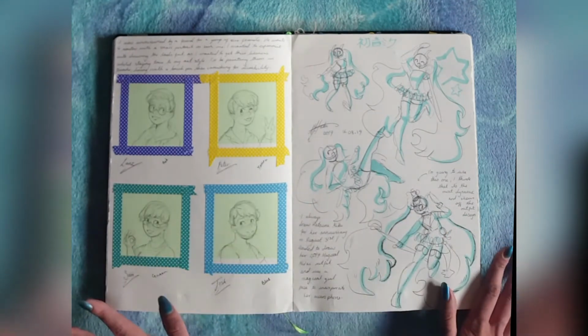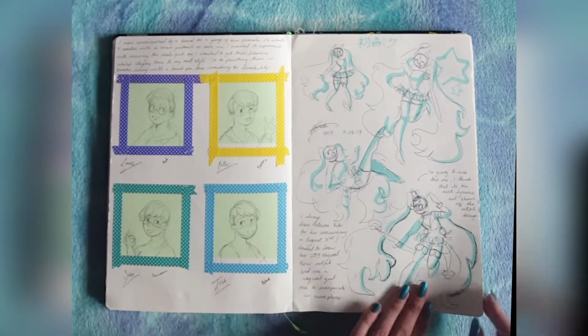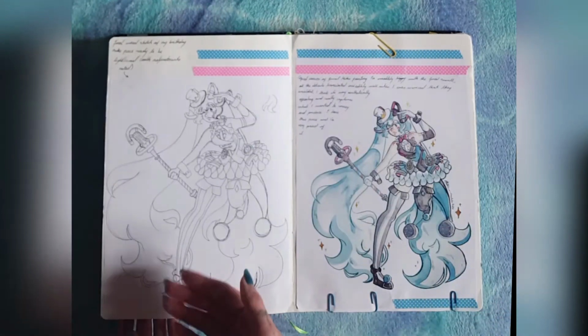These were just some plans for commissions and drawings. I like to thumbnail all of my work rough first to see which one I think would work for the final illustration.